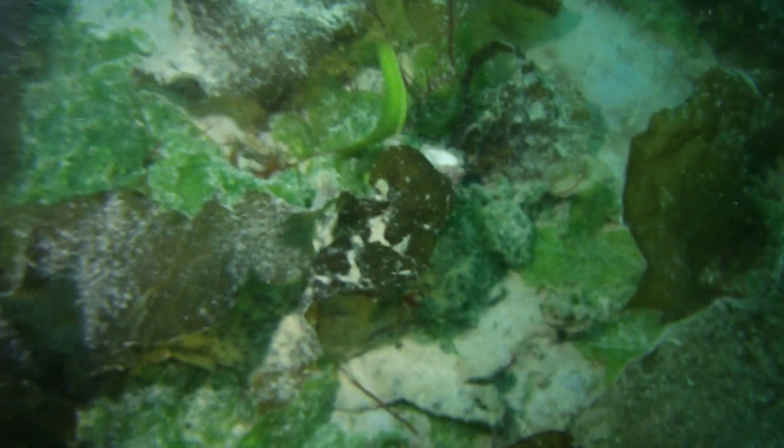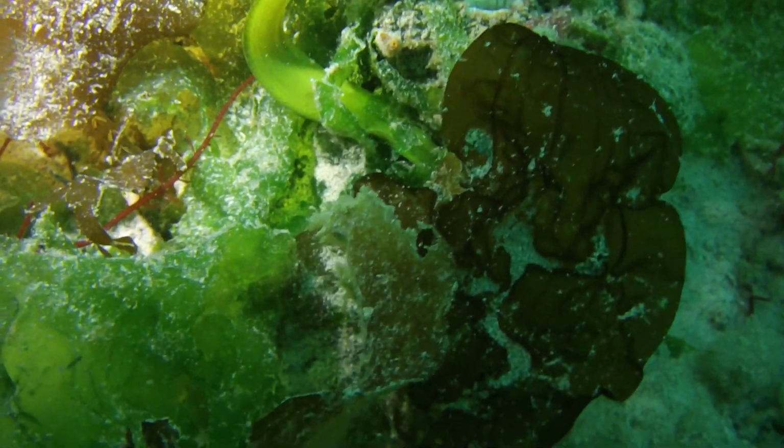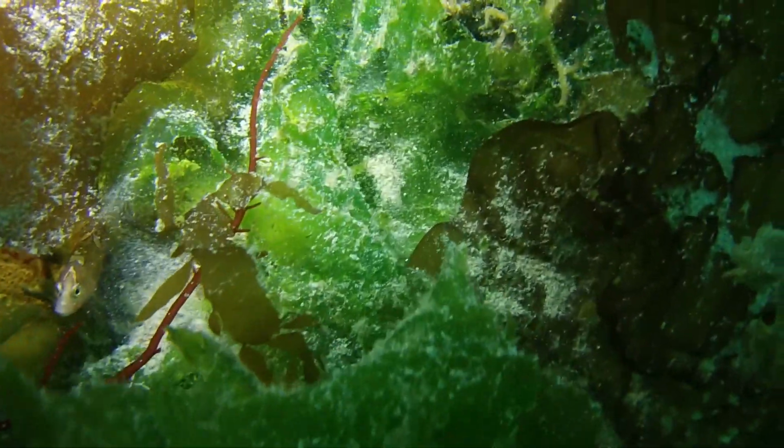This is a penpoint gunnel. Very well camouflaged with that bright green, and you wouldn't even have known he was there if he hadn't been moving so much. Unfortunately, he decided to retreat underneath the kelp bed, but I noticed to the left a crescent gunnel. Yes, here he is. You can see him right there, his little head peeking out. Just a curious little guy, wondering what's going on.